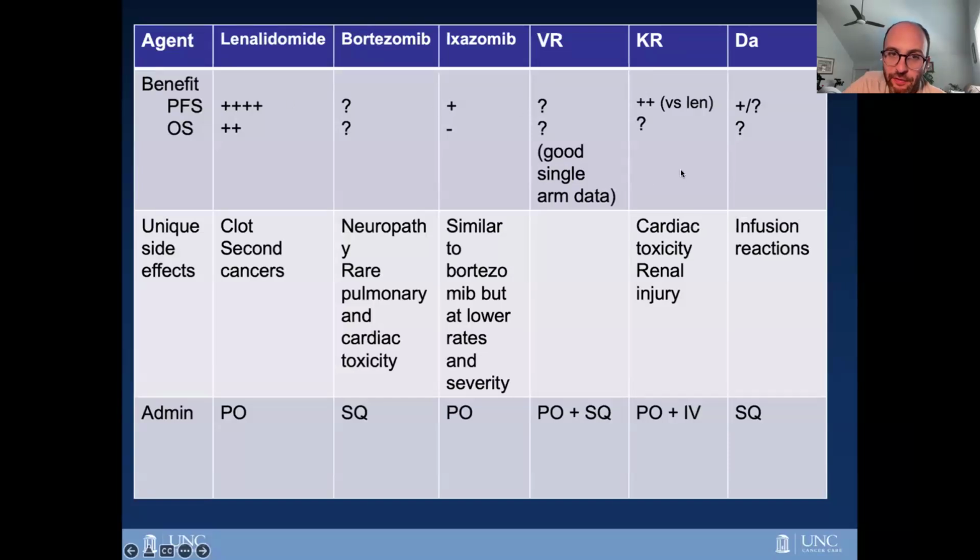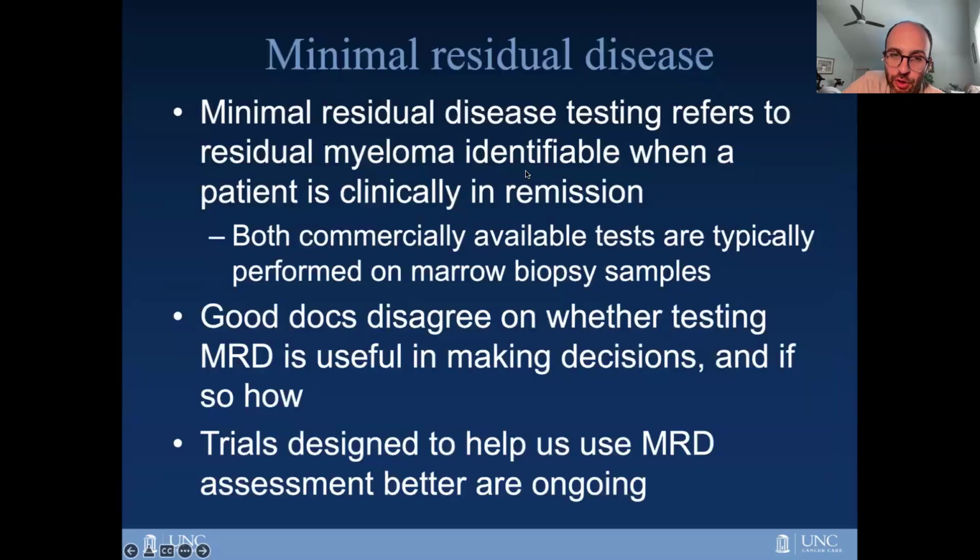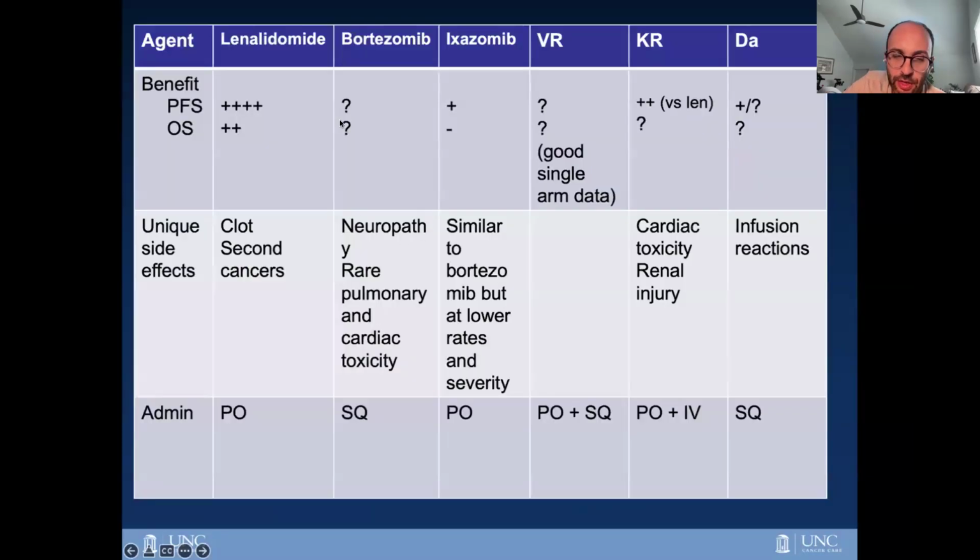So Revlimid has by far the most progression-free survival and overall survival advantages. It does have some potentially bothersome toxicities, but as we spoke about, they're either manageable or occur at very low rates, and it's given by mouth, in my opinion, making it the general best choice for maintenance. Other drugs are generally associated with lower benefits in terms of delaying progression and improving survival.